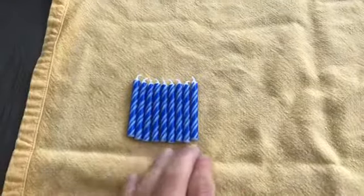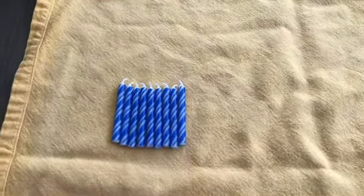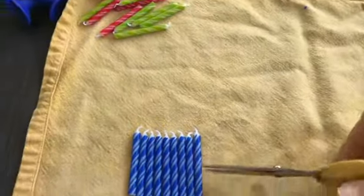Before we build our final decagon, let me ask you a question. With polygons, do all sides have to be the exact same length? Well, the answer is no. So what we can do for this one is I'm gonna try to cut some of the candles and then I'll build a polygon using candles of different lengths. 1, 2, 3, 4, 5, 6, 7, 8. I only have 9. Let's cut this one in half.